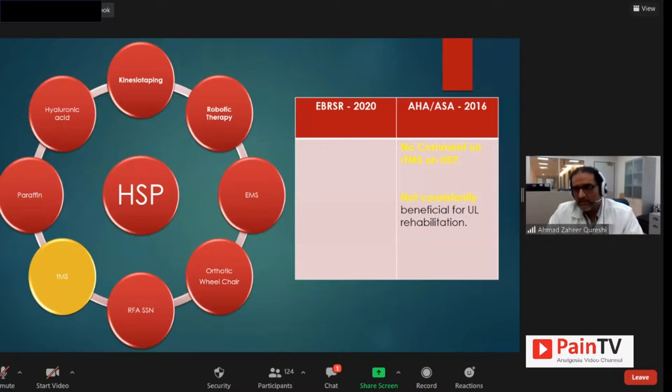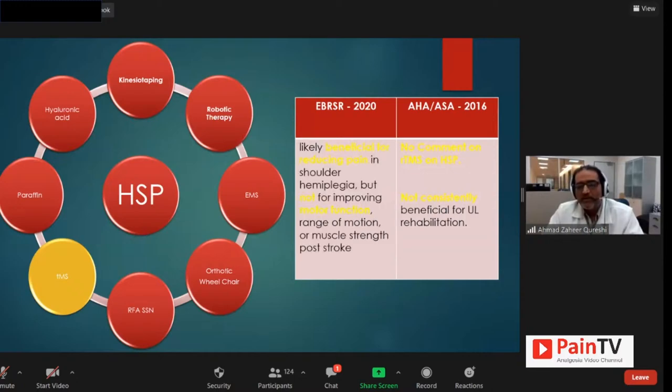AHA guidelines do not comment on the use of rTMS specifically for hemiplegic shoulder pain, but they recommend that the results are not consistently beneficial for upper limb rehabilitation, though it is one of the upcoming and advanced contemporary tools that are more and more used in different modalities other than motor recovery. The Canadian guidelines concluded that it's likely beneficial for reducing pain in hemiplegic shoulder, but not for improving motor function or range of motion or muscle strength.